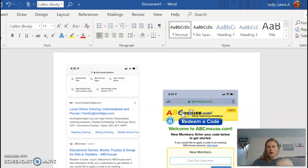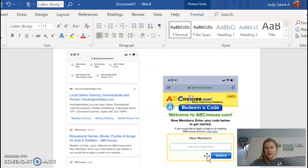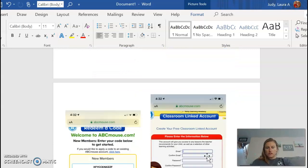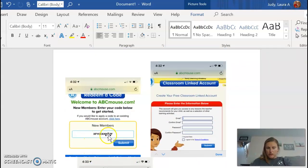I did this on my phone, but I found I had to go to the internet and type in ABC Mouse /redeem, and then I found here it said ABC Mouse redeem. I clicked that. Then it brought me to this screen to type in a code. Here is the code I can absolutely send to you. So I put in the code, submit.